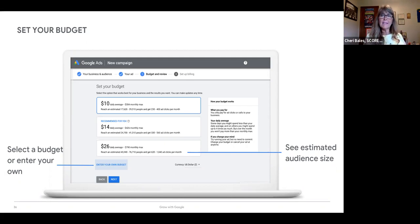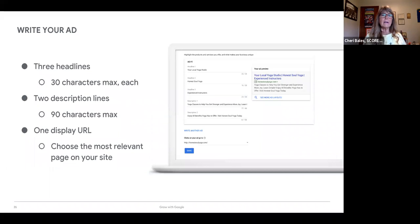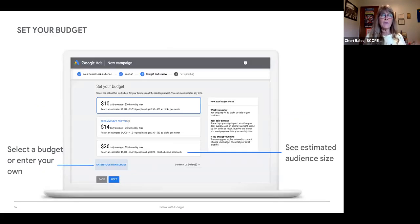A click is what happens when someone reacts to your call to action. So remember that link to visit your website? A click is someone clicking on your ad and going to your website. So if your ad shows up, let's say I'm browsing for yoga and I still don't know how to spell it, and your ad shows up and I don't click on it to call you or to go to that website, you're not paying for that. You only pay when someone clicks the button to go to the website or clicks the button to call you.